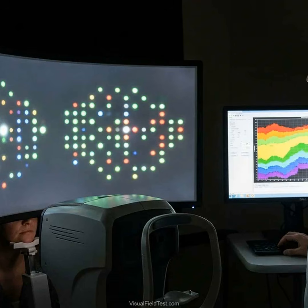In the end, SWAP, red-green contrast tests, and flicker perimetry are tools. And like all tools, they work best when used as part of an overall diagnostic strategy that includes imaging and regular follow-up.